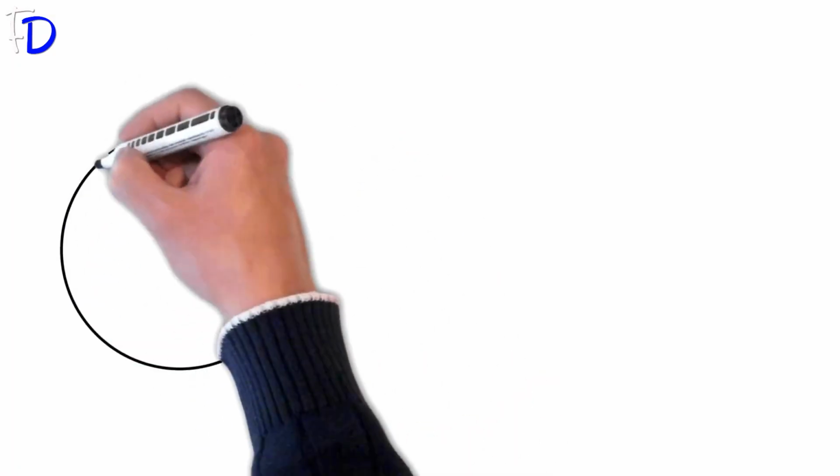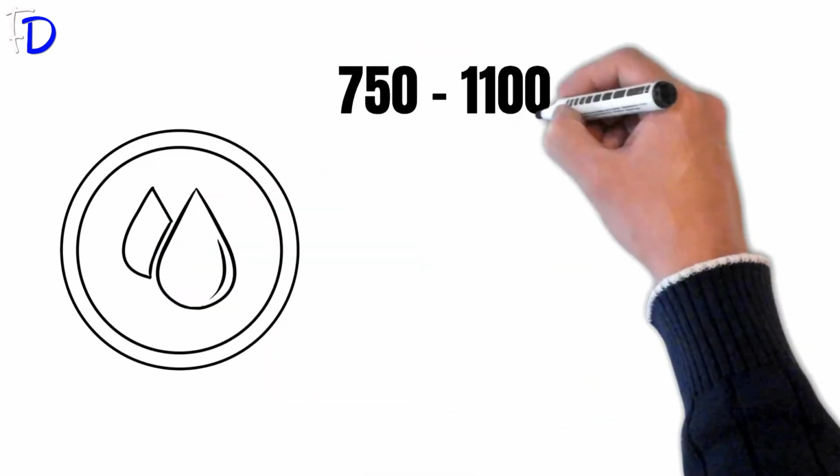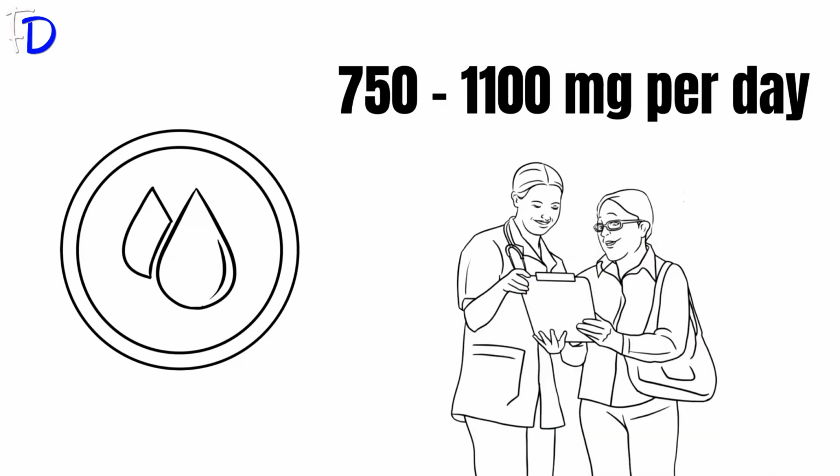The recommended dosage typically falls between 750 and 1,100 milligrams per day. But always consult your healthcare expert to determine the appropriate dose for your individual needs and condition.